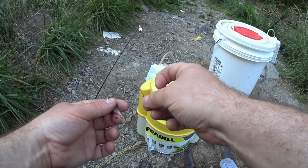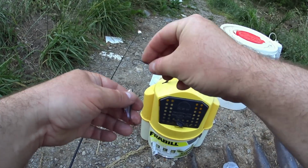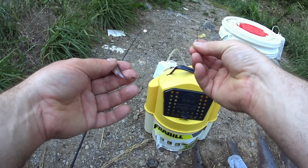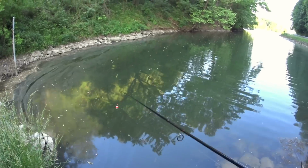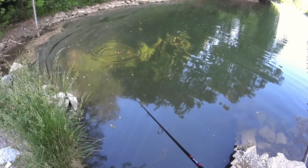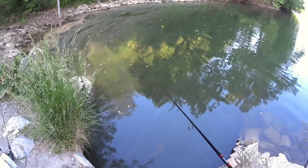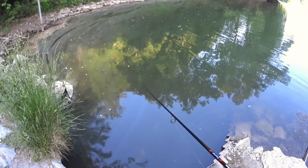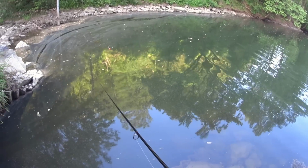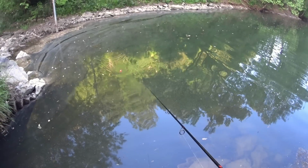That first minnow I had it hooked through the tail. The second one that I almost caught that bass with, I hooked through the nose, so I'm going to hook it through the nose again. Not really wanting to target bass, but if I catch one, I'll be happy. I'm just hoping one of those Mondo bluegill that live here bites the minnow.